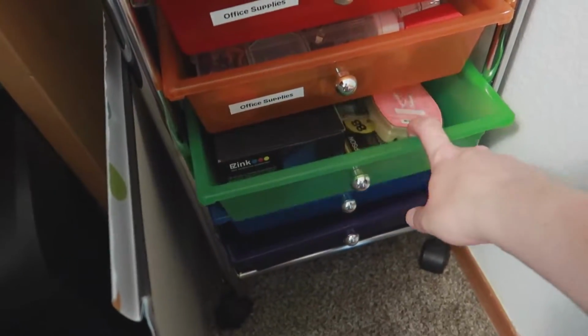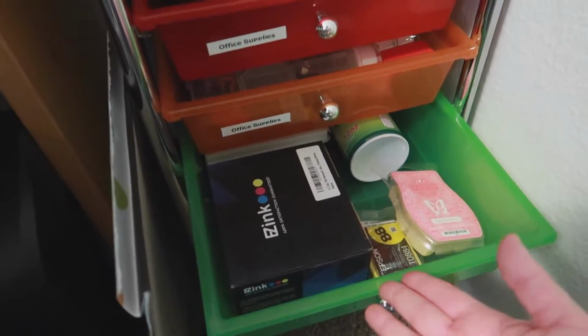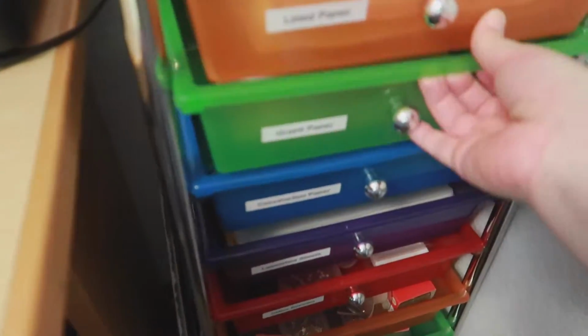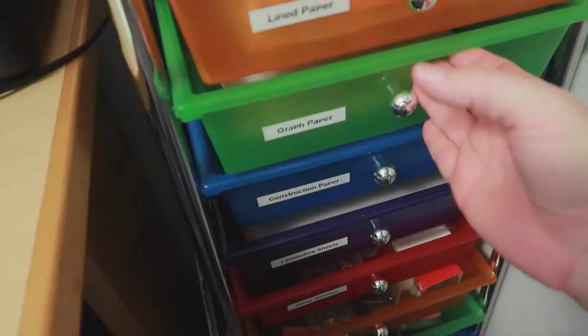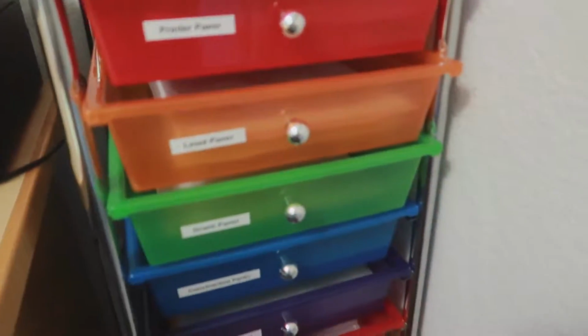We just have ink and then wax melts here, and then the keyboard dust cleaner thing, and then the bottom two are empty. But I just love the fact that the different kinds of paper have their own thing, so I can grab it super easily whenever I need it.